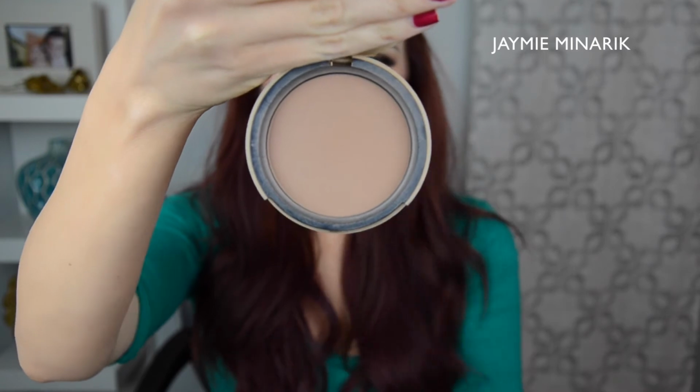Then using Too Faced Chocolate Soleil bronzer and the NARS Ita brush, I'm just going to contour my face, my cheekbones, go ahead and cover up that five-head because I have my hair pulled back and my forehead is just large and in charge, so gotta contour everything up.